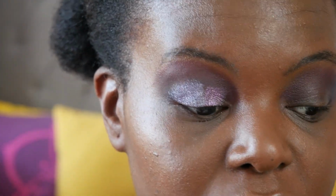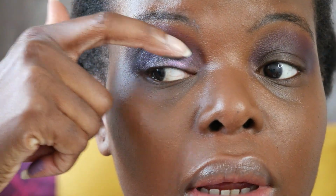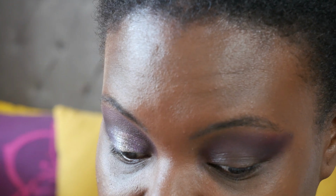Okay, that does look visibly different. I wasn't sure it would. Blend that in a little bit, or where they meet. Yeah, I like this. This is better. I'm scratching my nose. I'm hoping I'm not getting shimmer particles all over.